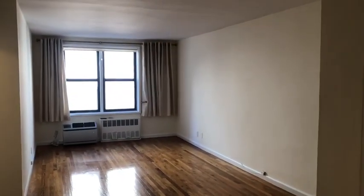And there's a little area here that's big enough for a shelf for additional storage or a little table in the kitchen. And that is 140 7th Avenue, apartment 4R.